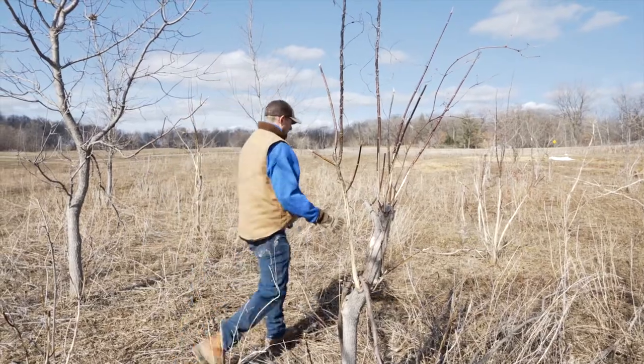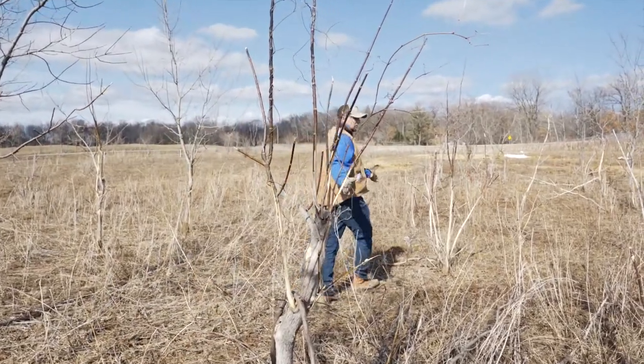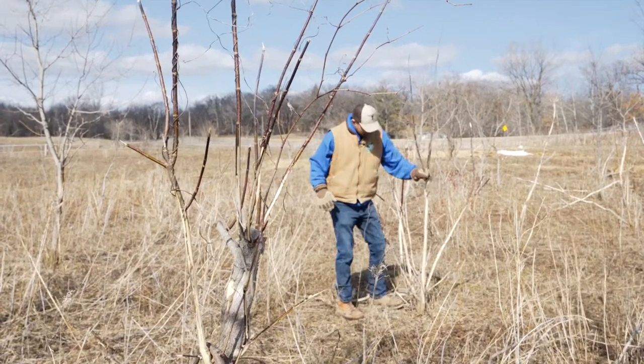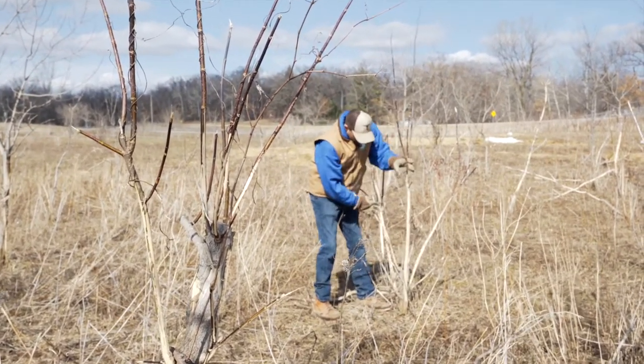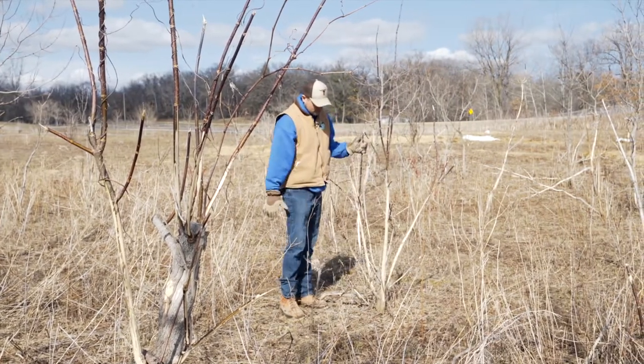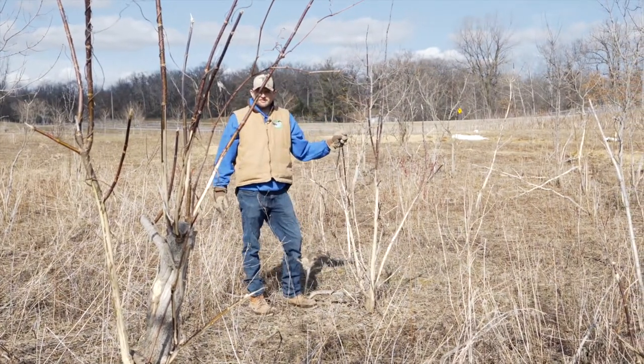And here's a really good example back here. They had pretty much coverage on all these box elders in this whole draw here. But here's another example where they really got the bark on all the resprouts and ate all the tips off of it. So this plant is definitely hurting.